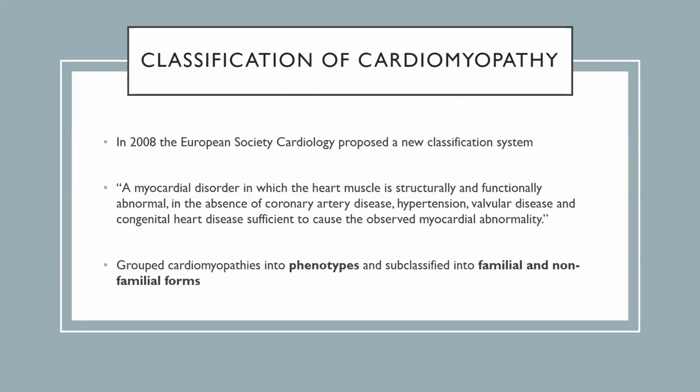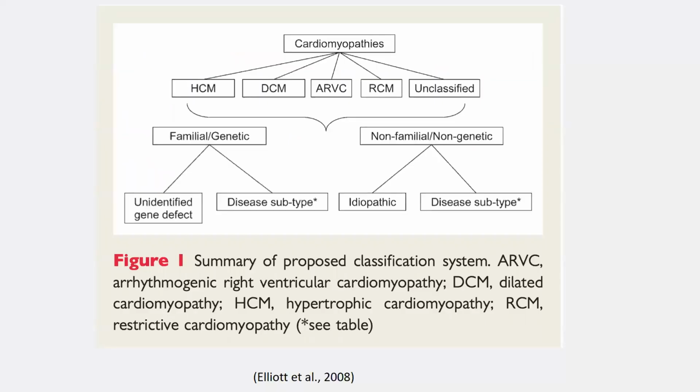And then finally, the European Society proposed a new classification system in 2008, and they defined cardiomyopathy as a myocardial disorder in which the heart muscle is structurally and functionally abnormal in the absence of coronary artery disease, hypertension, valvular disease, and congenital heart disease sufficient to cause the observed myocardial abnormality. And so they grouped these specifically into phenotypes and subclassified into, again, familial and non-familial forms. And so their hope with this classification was that it might be clinically more relevant to the provider than the AHA classification. But the AHA and the European Society are probably the 2 major classifications that exist today.